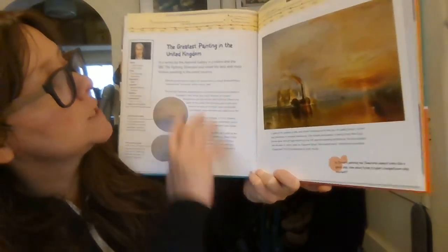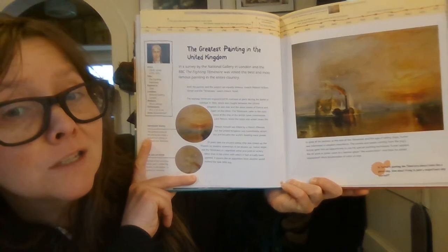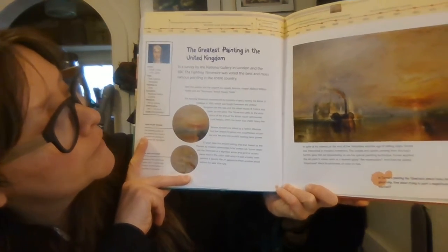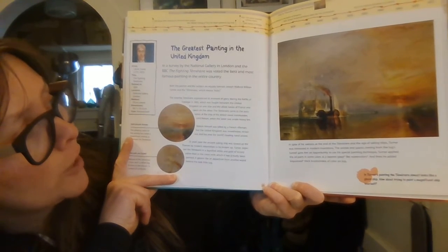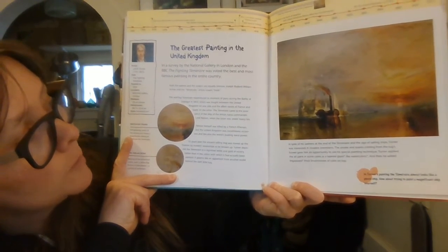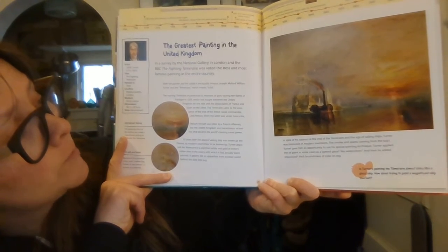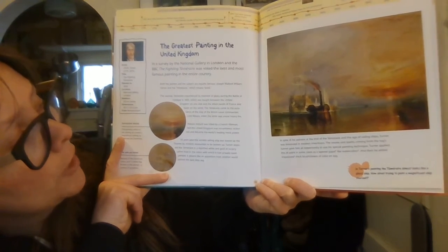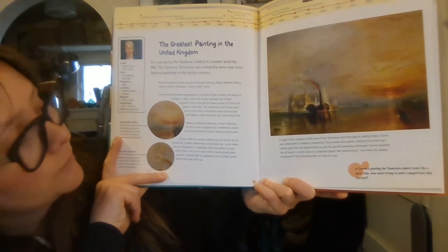This is one of the greatest paintings in the United Kingdom. Another name for the United Kingdom is Great Britain, or England. In a survey by the National Gallery in London and the BBC, The Fighting Temeraire was voted the best and most famous painting in the entire country. Both the painter and the subject are equally famous: Joseph Mallord William Turner and the Temeraire, which means bold.